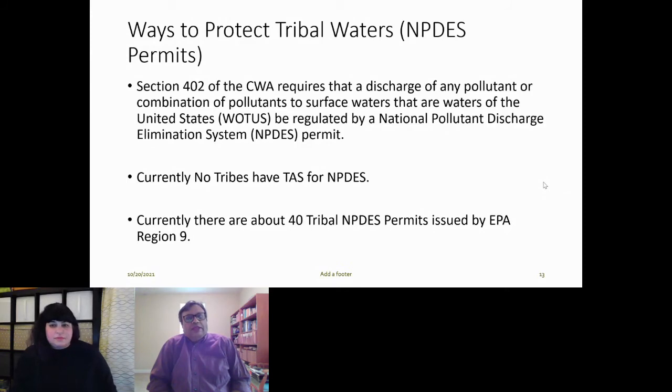And these permits are for a discharge of pollutants or a combination of pollutants to surface waters that are waters of the U.S. and also on tribal land. So that's sort of the nexus of these permits on tribal land. Next slide, please.